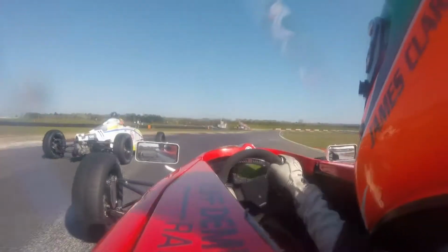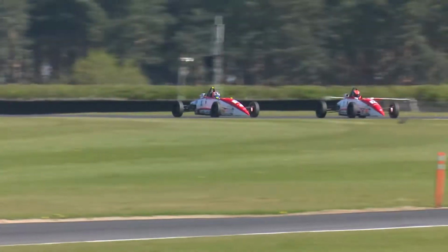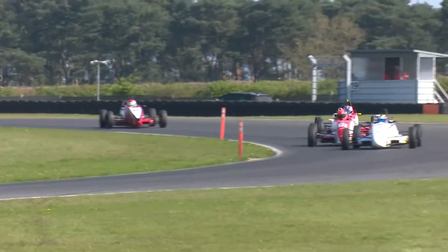Clark tries to look up the inside of Ross Martin, but the Scotsman has the line covered as they turn out through Nelson up towards the bomb hole for the first time. This very fast right-hander just really dips on the apex, big compression as they hop out the other side. And now they start to turn all the way through this long right-hander as James Clark fights with the wheel to turn through Coram and up towards Murray's for the first time.